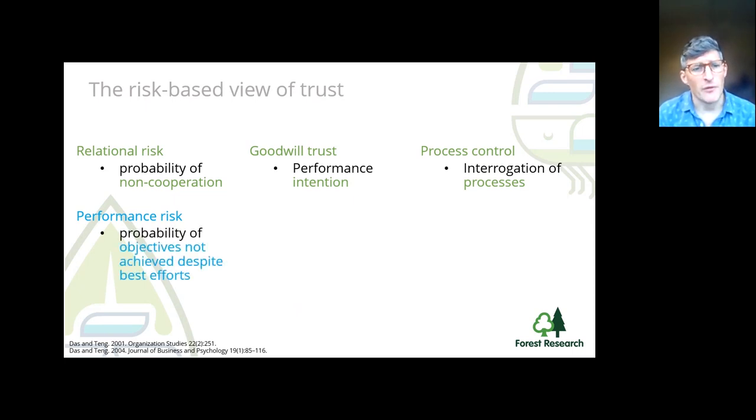Alternatively, there's performance risk, and this is the probability or likelihood of objectives not being achieved despite the best effort. In this case, the organization that you're working with is trying their best. They do have your best intentions at heart as well. They're working in good faith for the collaboration, but they're just not capable of delivering what they need to or what you want. And the antithesis to that is competence trust, which is the performance ability.